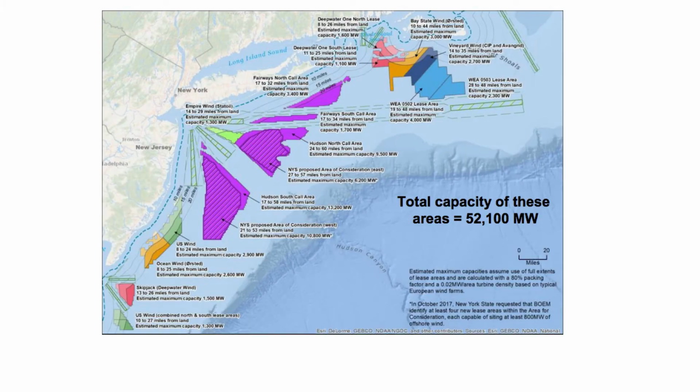This slide shows lease areas in federal waters along the eastern seaboard that have either already been leased by developers or are in the queue to be auctioned off by the Department of Interior through the Bureau of Ocean Energy Management. The projects in our area are south of Martha's Vineyard and Nantucket. There are 4 lease areas off of Massachusetts and one in the area of mutual interest of Massachusetts and Rhode Island, as shown in red. The purple areas are in New York. The Skipjack project off the Delmarva Peninsula in Delaware is red, and the green projects are Ocean Wind in Maryland. Together, these projects make up a large amount of offshore wind.